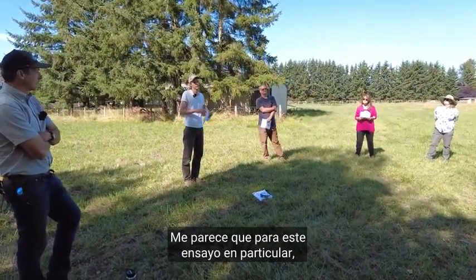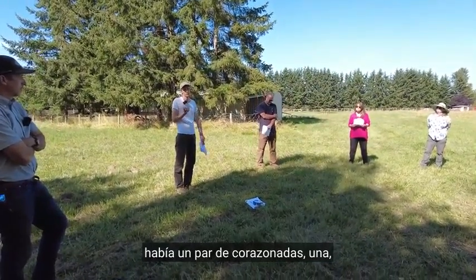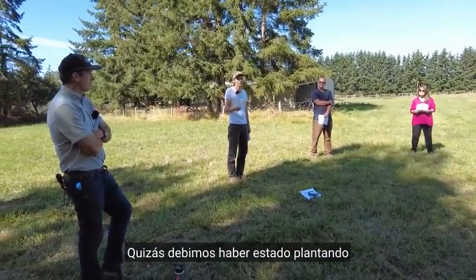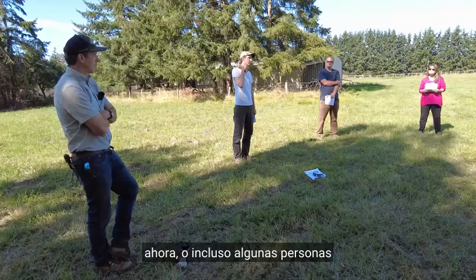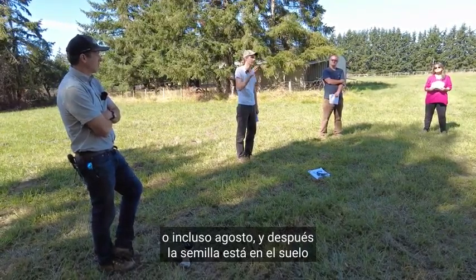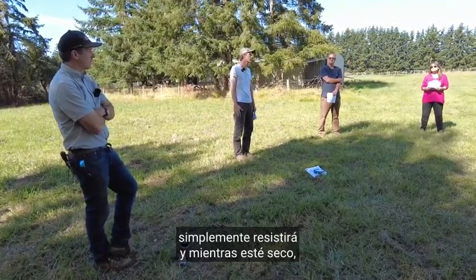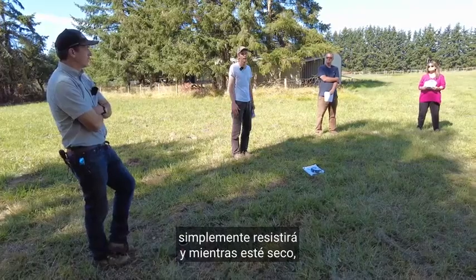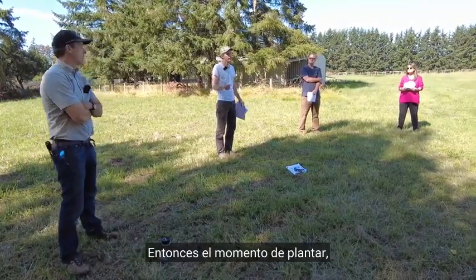I think for this particular trial, a couple of hunches were, one, maybe it was a little bit too late. Maybe we should have been planting now, or some people even recommend planting early September or even August, and then the seed is in the ground. As soon as it starts raining, it'll pop, it'll just hang out while it's dry, and then it'll go. So planting timing.